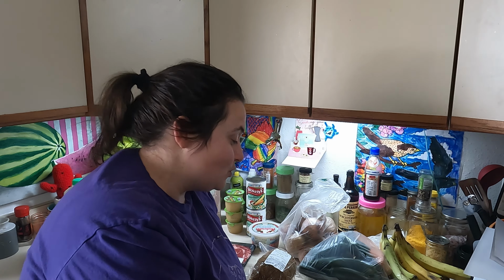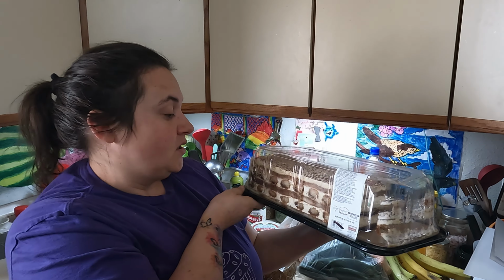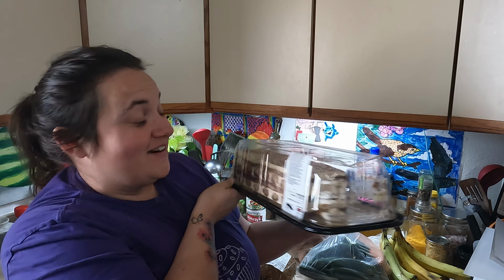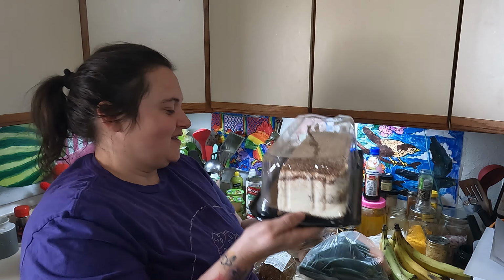And then for our sweet treat, we got this delicious tiramisu cake. This is so good. Dangerously good. I'm glad it doesn't list the calories on here. But look at this. This is from Costco. It's one heck of a cake. I bet the kids would like this. They like coffee flavored stuff because, you know, they're my kids. Now let me go get the big surprise.